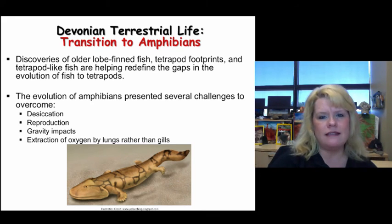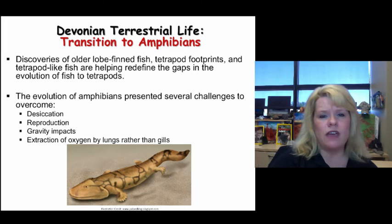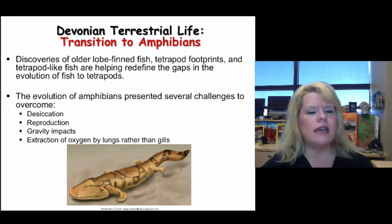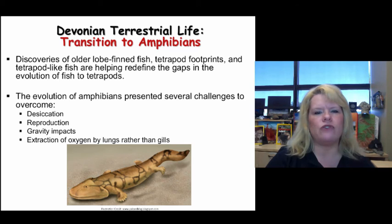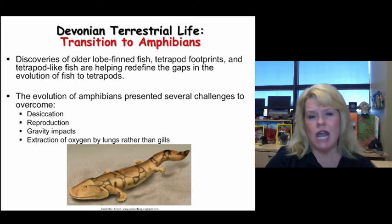This is a classic example of what organisms that move to land would have to face. We've already talked about that with the insects that had to move on land. And then, of course, what plants will have to overcome and their major challenges to survive on land. Discoveries of older lobe fin fish, tetrapod footprints, and tetrapod-like fish are helping geologists and paleontologists to redefine the gaps in the evolution of fish into tetrapods. If you don't know what a tetrapod is, those are animals with four legs.